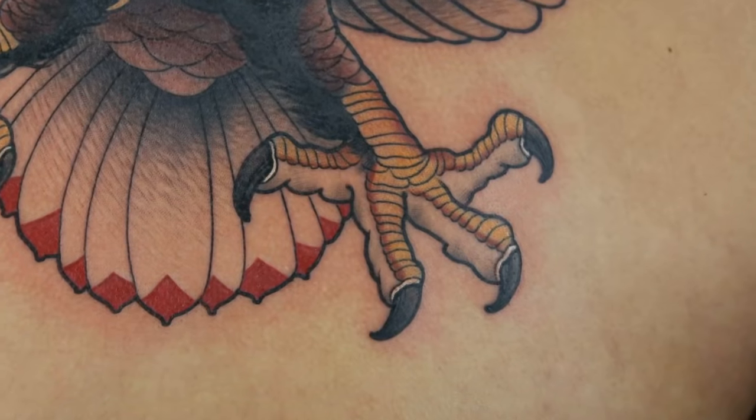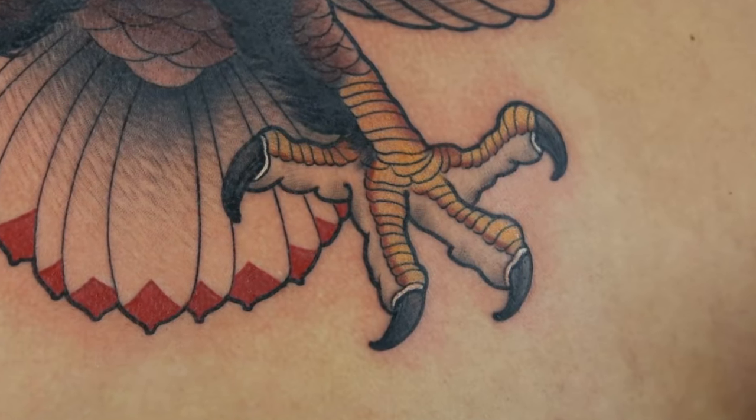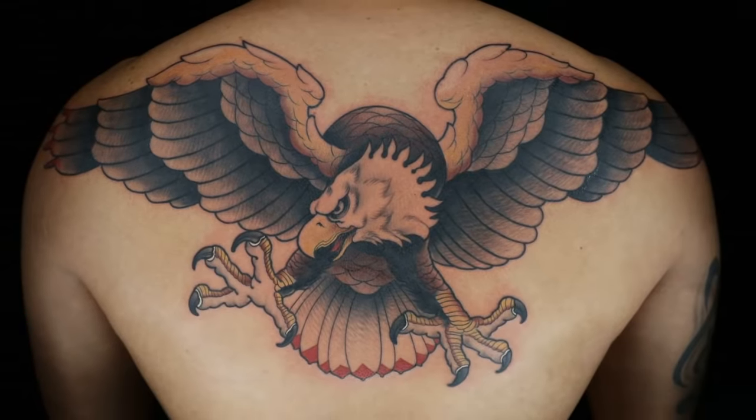Where, to me, things get short is the color. I don't love the brown stripes off the yellow in talons and in the wings. It doesn't speak to me as powerfully as everything else in the tattoo.